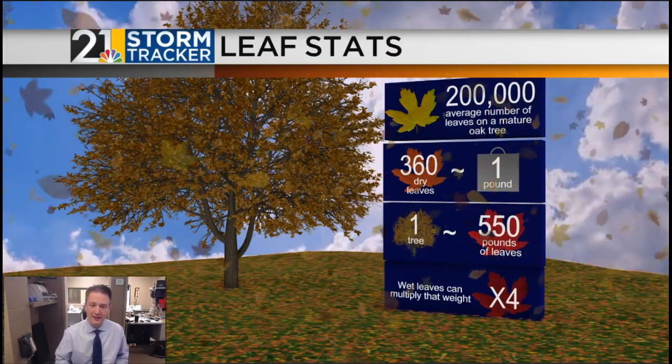Well, on a mature oak tree, 200,000 leaves on average, and 1 pound of leaves is about 360 dry leaves. Of course, wet leaves are quite a bit heavier. So in one mature oak tree, there are about 550 pounds of leaves if they're dry. But if they're wet, you can multiply that times 4.